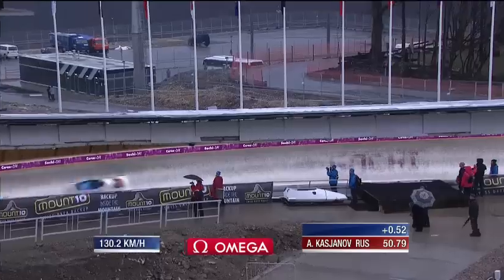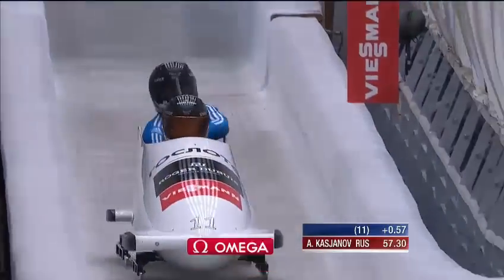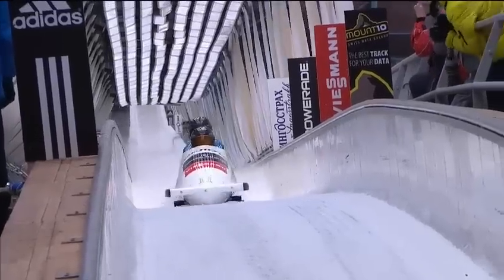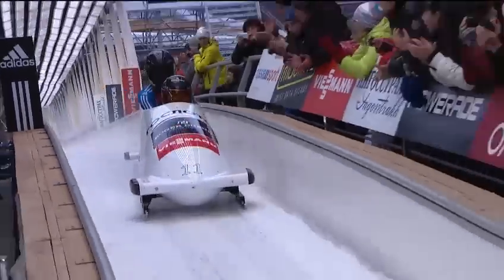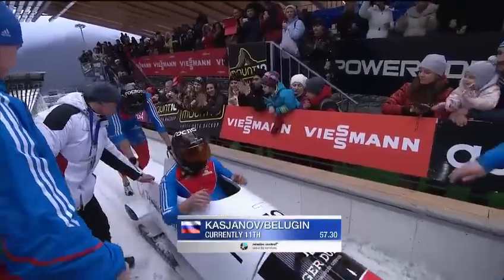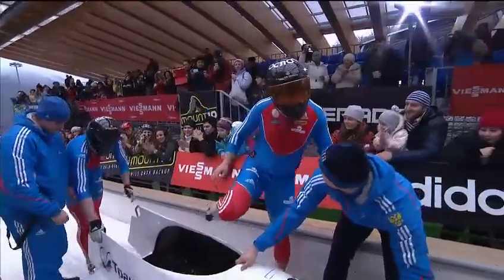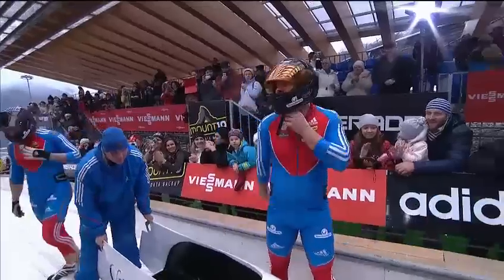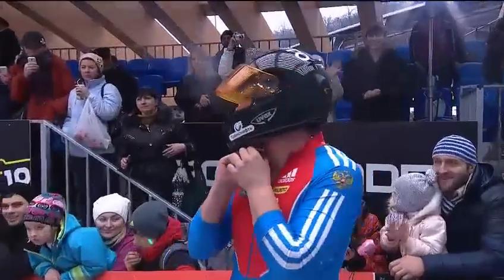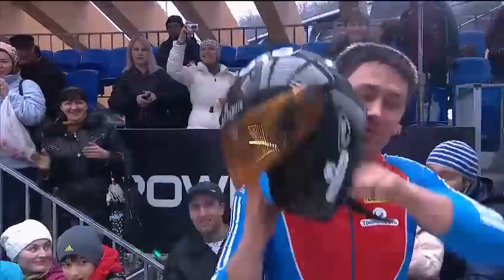Well, this is the drive of somebody who's hit everything all the way down, but he hasn't hit everything all the way down, and he still clocks over 130 kilometers an hour at the bottom. He's going to have words with somebody. I wouldn't want to be on the receiving end of a sentence that starts with his face looking like that. Yeah, nobody would have guessed that the Russians would be in 5th and 11th place after the first run. I would have expected 1st and maybe 5th or 6th. I think, again, he did a good job at the bottom to haul himself back from 14th up to 11th.